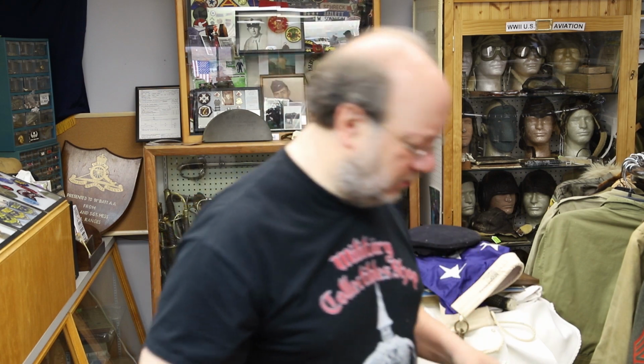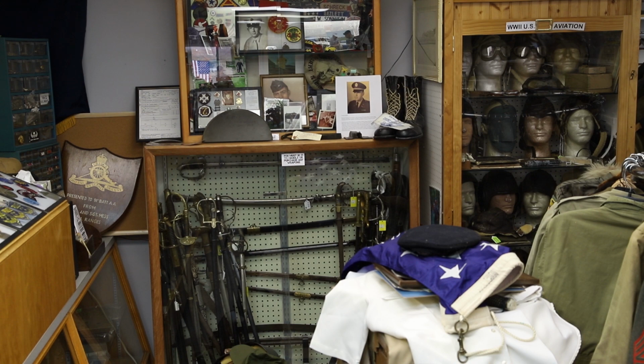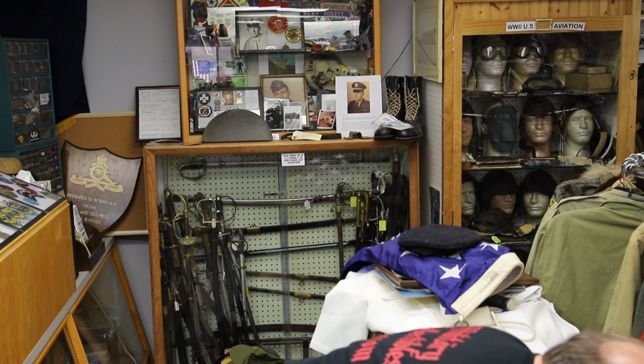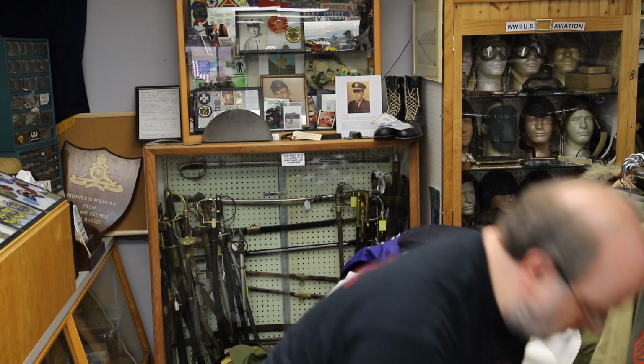U.S. Navy Donald Duck hat. I don't know what they called them before Donald Duck was a thing. Probably just U.S. Navy hats. I'm not completely sure what this is, but it was included.